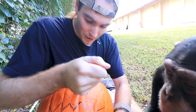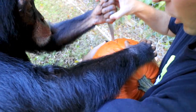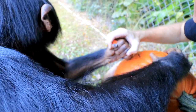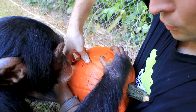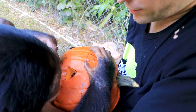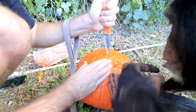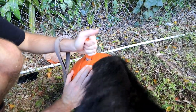Here, Lambani, I'm starting the next cut. We're working in here. You wanna push it through? Okay. Hey, easy. All right, I think our nose is about to come out. Let's see. Push, push, push. There it goes. And now we have a nose. Speed up a little bit of this process. Lambani's sticking his fingers in there. What's in there? You got a bunch of goodness in there, Lambani?